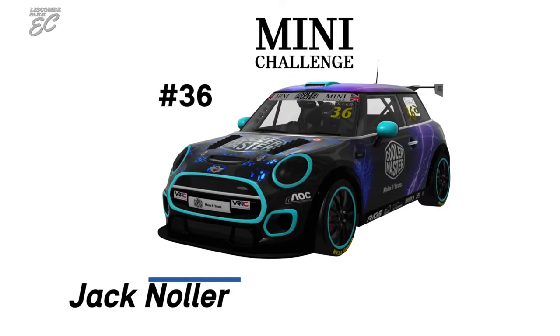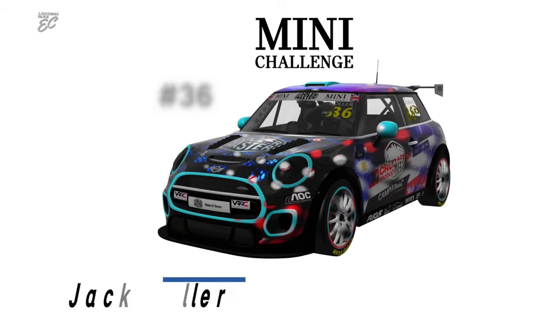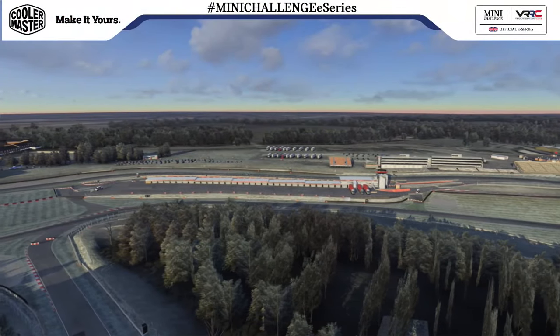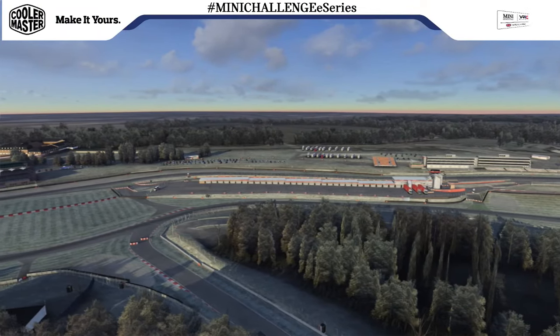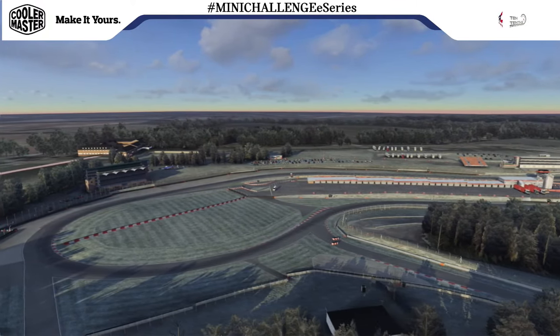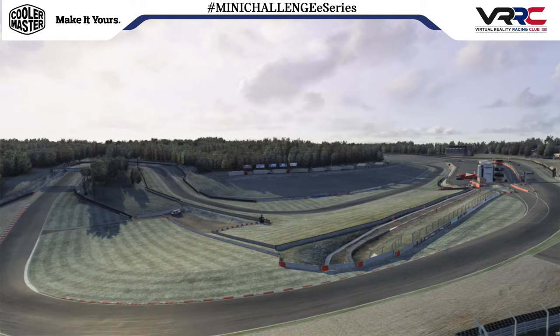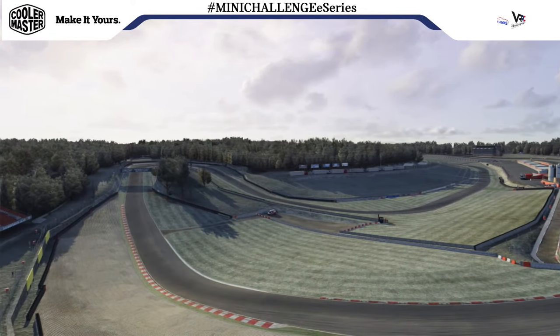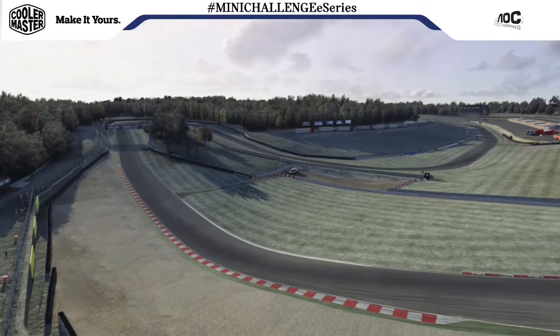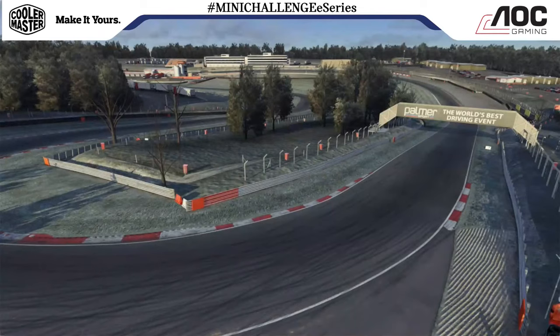44, Matt Richards was quick on occasion last year as well. Jack Noller in the 36 machine, another newcomer to the championship, is going to be quick. And Kenny Press in the High Row Motorsport 888 car, back with us as well. So a superb lineup. Well done to all of those guys for getting their entries together and joining the lineup for our first 2021. I say first because there's a chance we might have a winter series again at the end of the season. And not something we can worry about now because all the work has very much gone into what you're seeing on screen this morning here on the virtual Brands Hatch circuit.